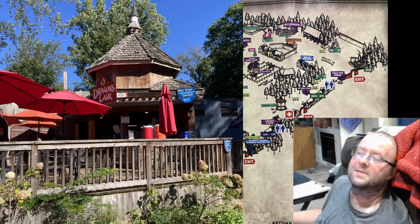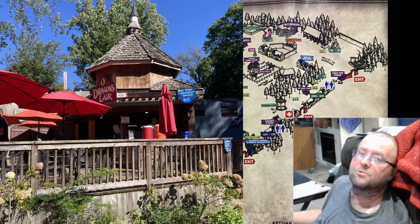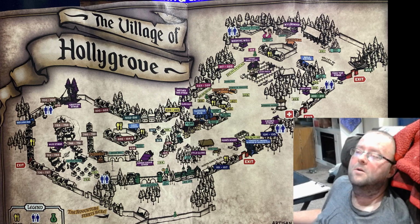So this is the Dragon's Lair. What you want to do is come in the festival, turn right, and it's down by the joust. If you find the joust, you have found the Dragon's Lair. You can almost maybe sit at the Dragon's Lair and watch some of the joust. The view's not great, but you're down there.